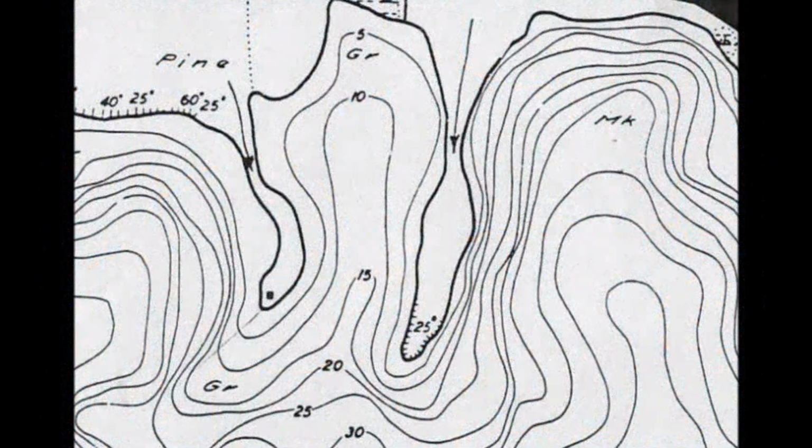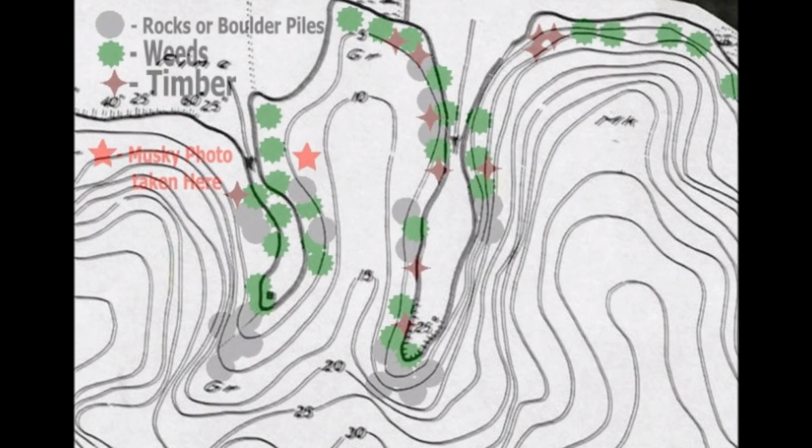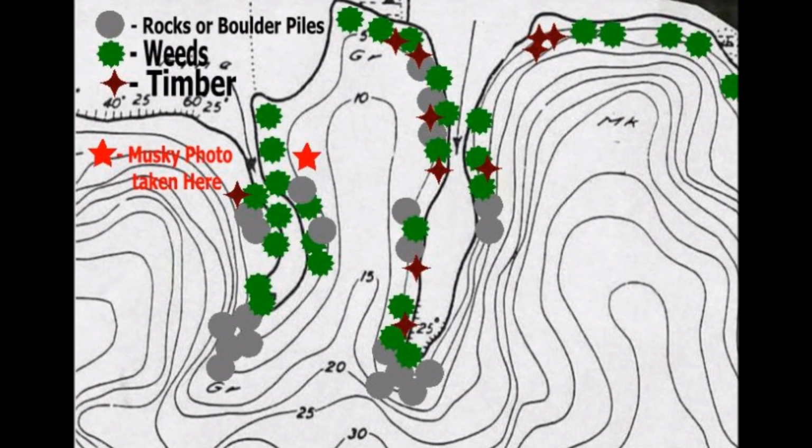First, here is a more detailed look at the structure in this area. Now, gray dots indicate rocks or boulder piles. Green indicates weed beds, both surface and submerged. And the brown star indicates areas of sunken or surface timbers. And the red star indicates the location of the muskie photo.